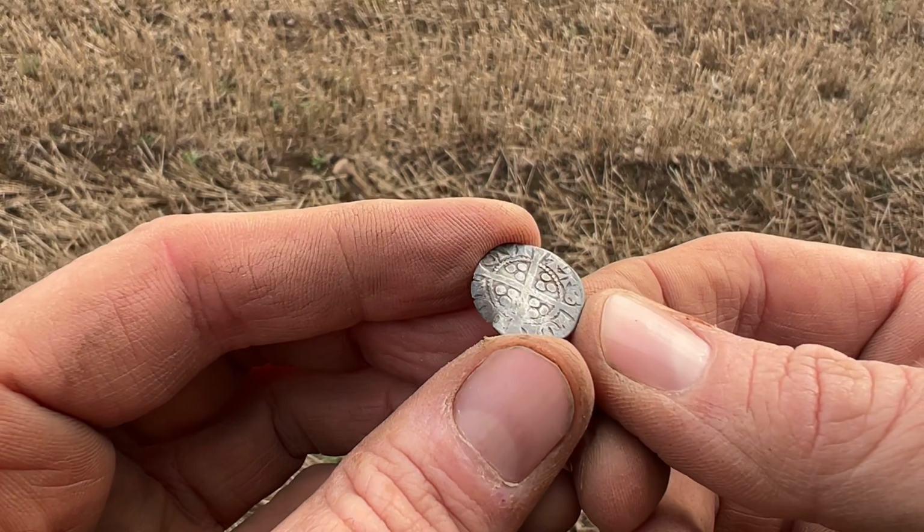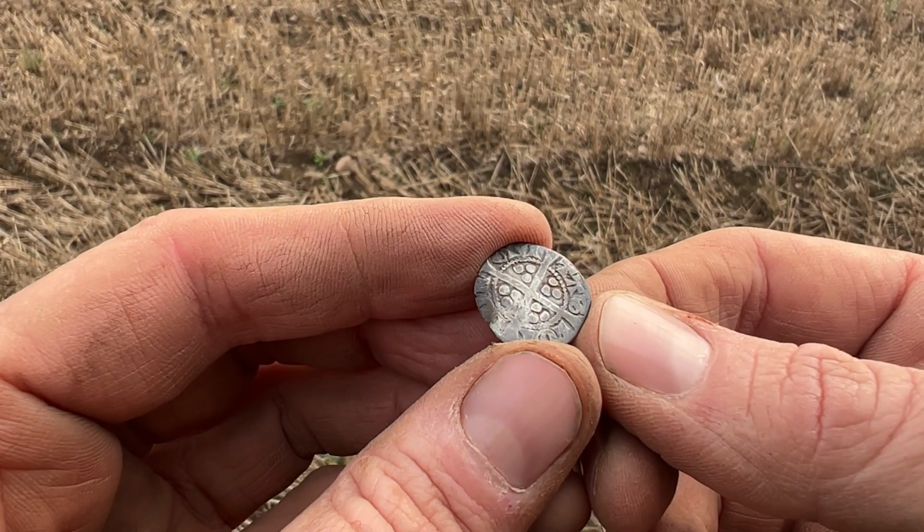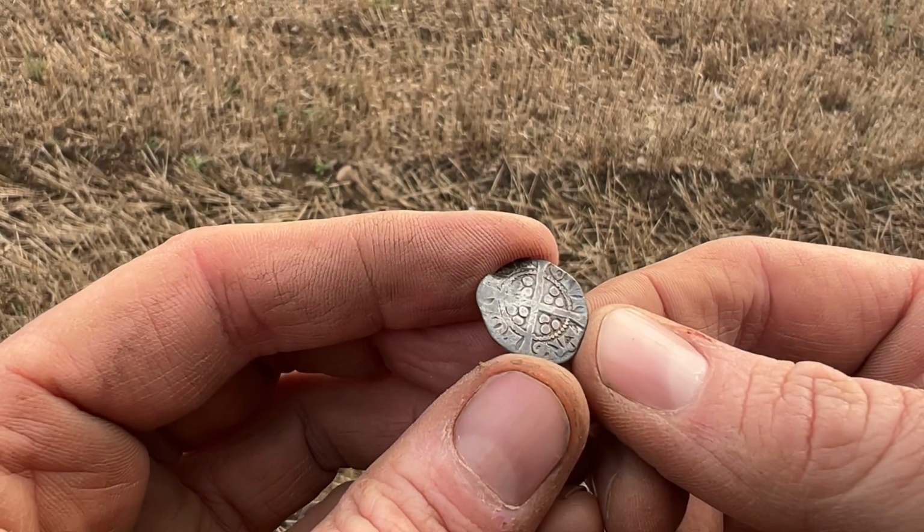Unbelievable. What a field, what a permission, and yet another fantastic day. I think I said on the previous video that William Wallace might have kissed one of these coins. Highly unlikely that William Wallace, who absolutely detested King Edward I, would have kissed a coin. I think what I meant to say in the excitement was that he might have held the coin. So that's good enough for me.